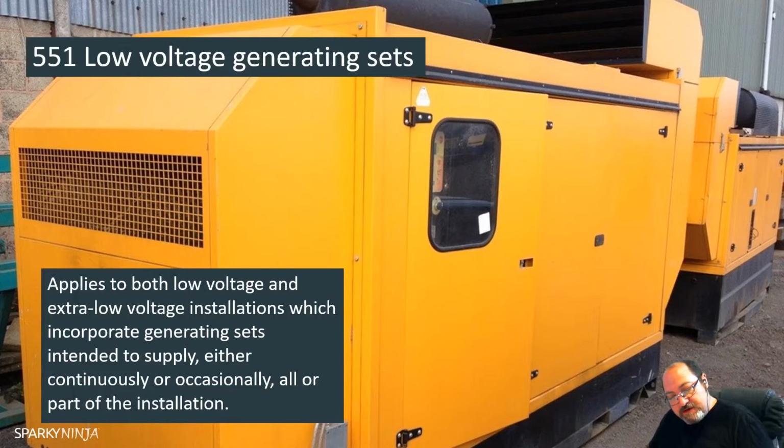Protection against overcurrent. When overcurrent protection of the generating set is required, it shall be located as near as practicable to the generator terminals. Where the generating set is intended to operate in parallel with a system for distribution of electricity to the public, where two or more generating sets may operate in parallel, circulating harmonic currents shall be limited so that the thermal rating of the conductors is not exceeded.